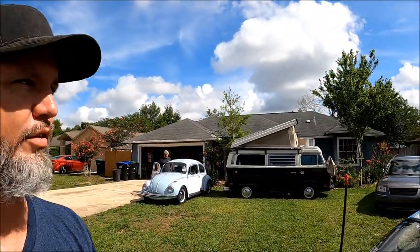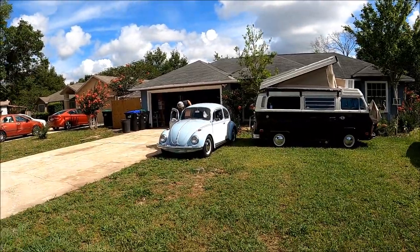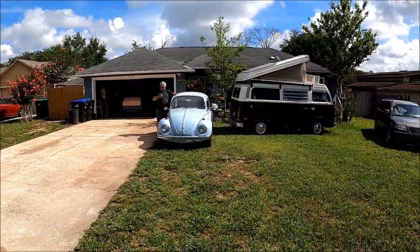Made it to Jack's house. As you remember, we're gonna check these out this time, but the Fastback is in the garage. We're gonna check out the Fastback.